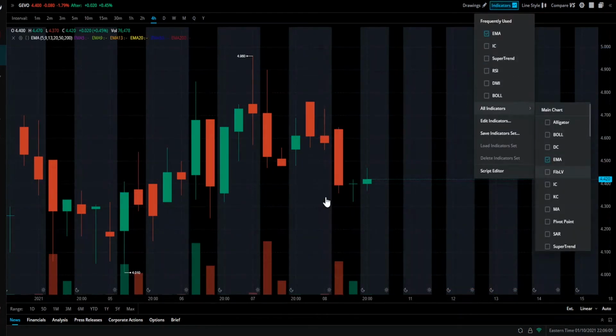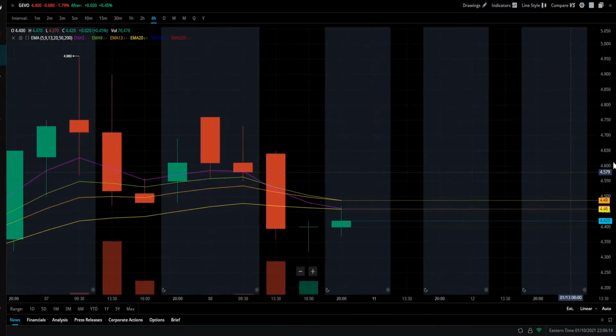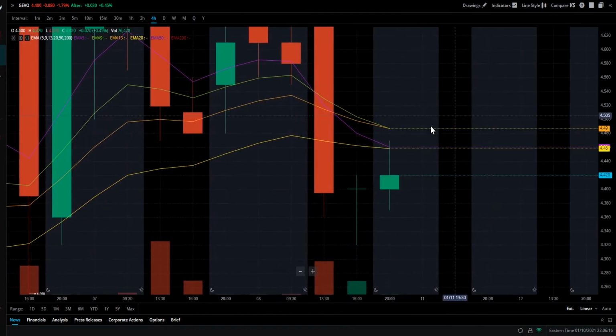The EMAs are dropping. The 5 EMA crossed below the 9 and the 13 and is currently at the 20 EMA. The 9 EMA is also at the 13 EMA.